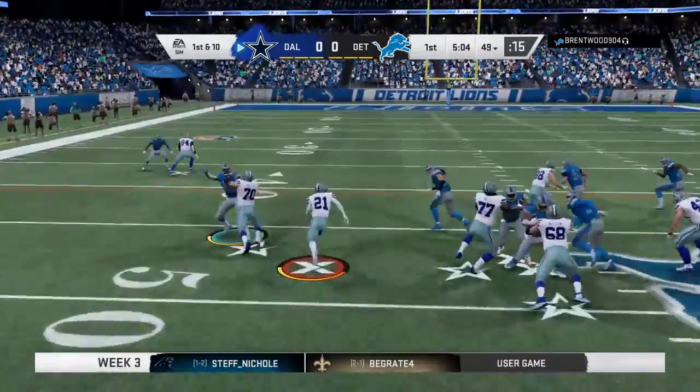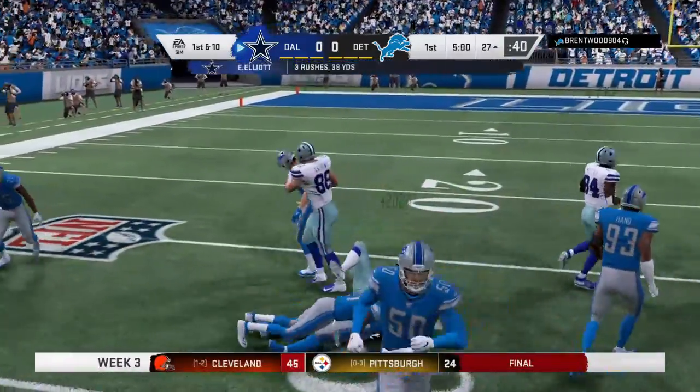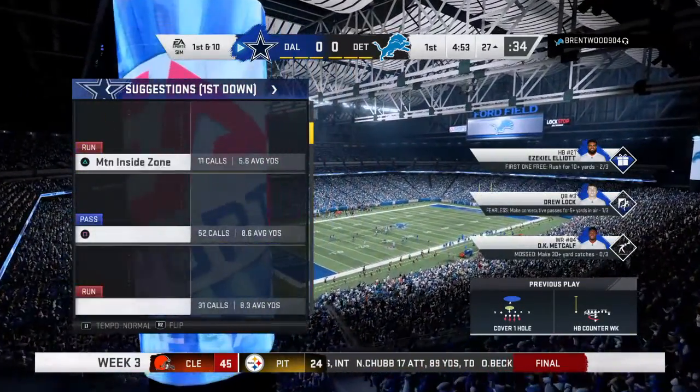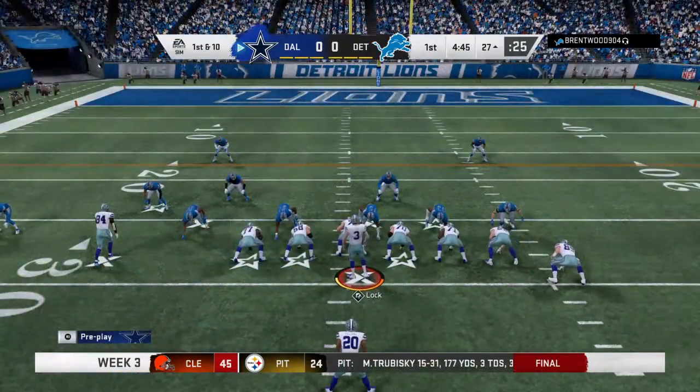A first down carry by Elliott. Elliott, a first down and more. And down to the 27-yard line. 23 yards on the pickup there and a first. Relatively small sample size, but that's his longest run of the first quarter. Bounced it out to the outside to make it successful.